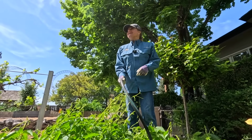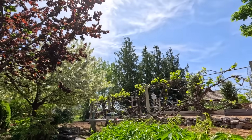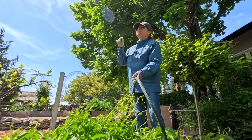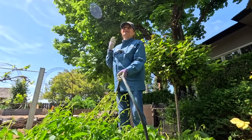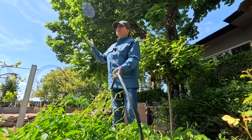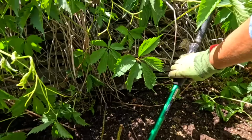You can make it like, I like things to touch. I like trees to touch eventually, and not all of them. But like little ornamentals, I want it to look dense and lush, but not so close to where it's unhealthy. Right. But it can still touch, and it's fine. Yeah, absolutely. All right, let's water this in.